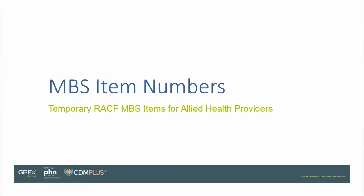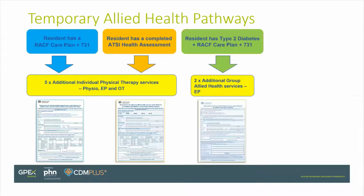And a lot of these item numbers are attached to a flag fall number for the first resident that service is delivered to face-to-face. Okay. So what are these temporary changes, and how does that affect the referral pathway? So you saw on the previous flowchart the pathway that was existing. So if the resident has a residential aged care facility care plan plus the GP contribution of the 731, or a health assessment for an Aboriginal and Torres Strait Islander resident, then they can actually access 5 additional individual physical therapy services. So it is in particular for the physios, exercise physiologists and occupational therapists under that one pathway.